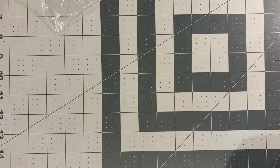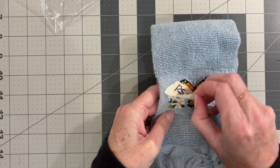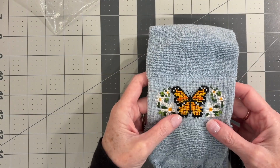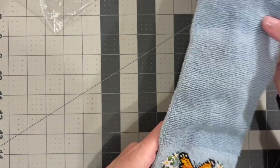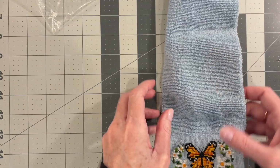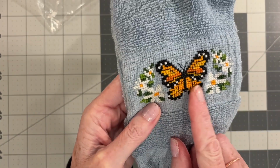I got this tea towel, and I don't know if I'm going to use it or cut the butterfly out and use it in a journal somehow, because it's a little bit more worn than the green one. But it's a light blue fingertip towel with a butterfly, and I love monarch butterflies.